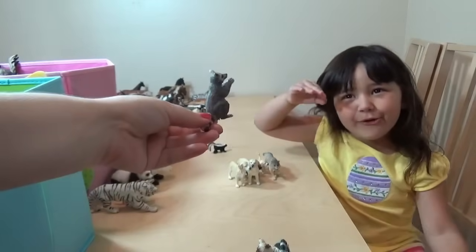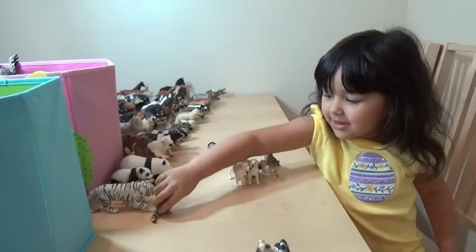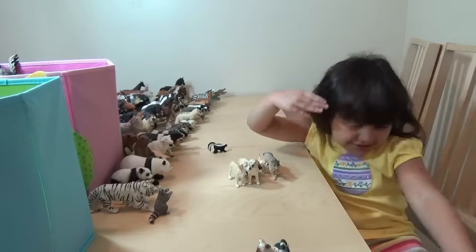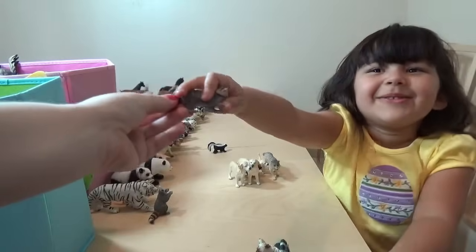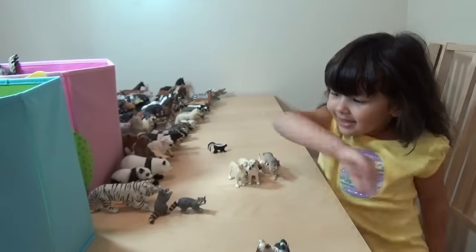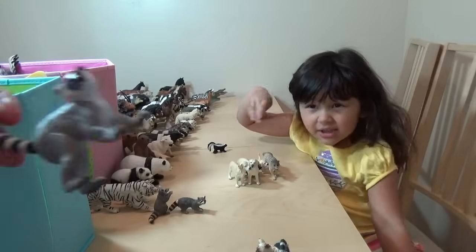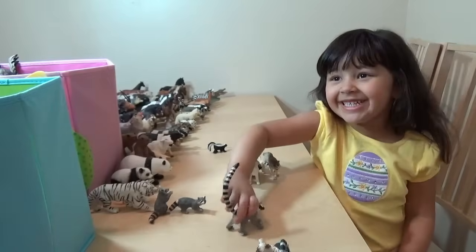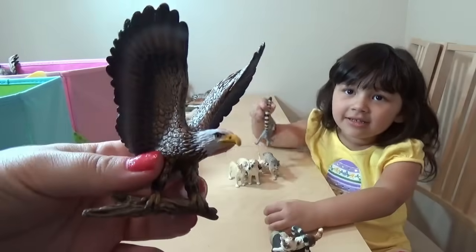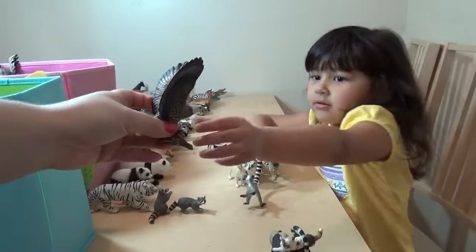Who is this? Raccoons. Yeah! Ninja raccoons! Ninjas. Ninja raccoons? Never heard of. And then who's this? Another ninja raccoon. Yes, we have a lot of raccoons here. Ninja raccoons! And? Lemur! Lemur's gonna fight a monkey. And an eagle. Bald eagle. You gonna put him there?